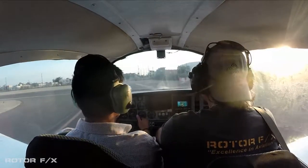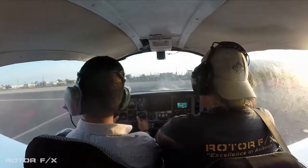There's some aircraft up there you can see. Yeah. Now we're going to turn and align with the runway first. Okay.